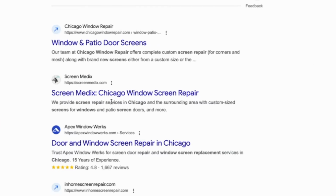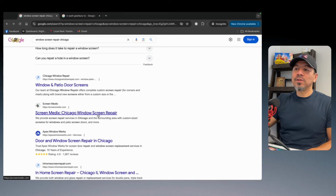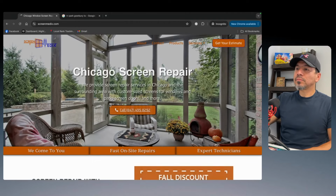Chicago window screen repair, Screen Medics. We provide screen repair services in Chicago and surrounding area, customized screens and windows and screen doors. So I just wanted to make sure all these 4 words were somewhere distributed in the meta description so that Google understands that we want to get found for this page, for this keyword in this location, and show up on the search results. So now let's take a look at the website.